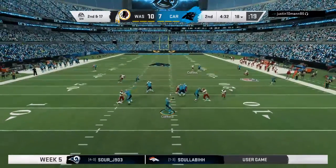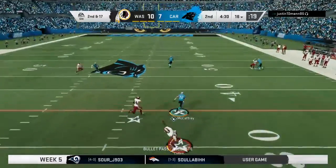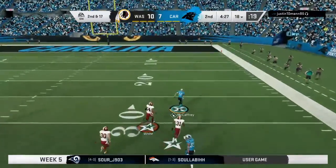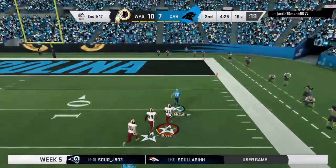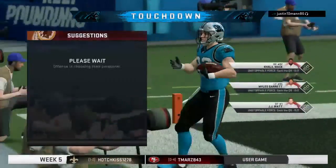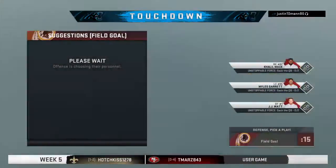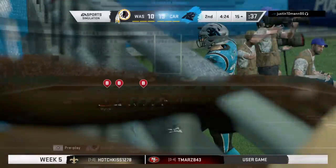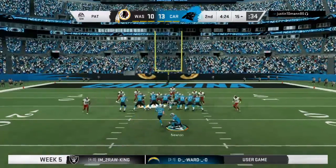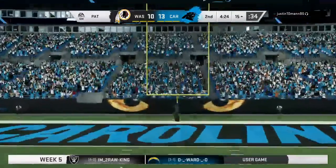Hey, Echo, don't cheat us. To throw on second down. Clifford, big hold to the 30. And he's got McCaffrey open, complete. And now look at him go. And he will take it across for a Panthers touchdown. Christian McCaffrey, 82 yards. And the Panthers are once again going to retake the lead.